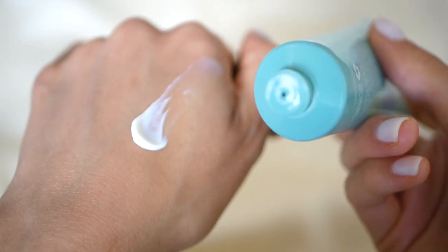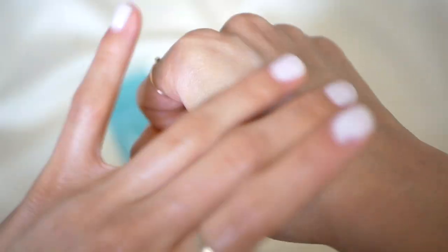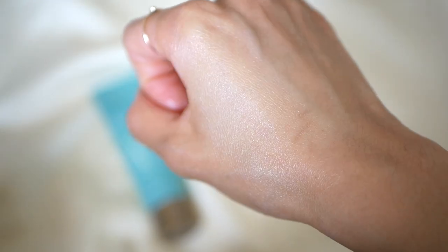It has a really lightweight, watery texture, and it leaves the seal of hydration on the skin. It does contain squalane, which helps to lock in that moisture. And then it also contains water lily, which is really good for calming and cooling the skin against stress from heat. So those are the key ingredients in this one. I did really like the texture of it.